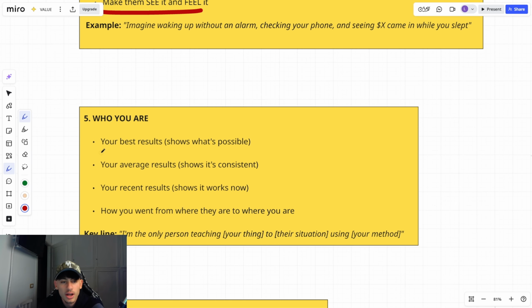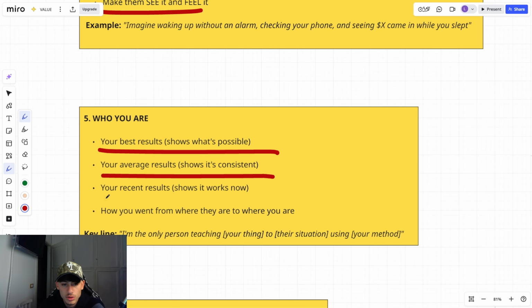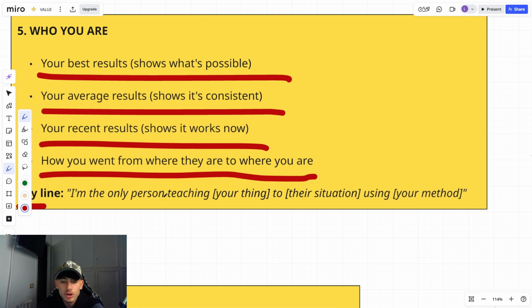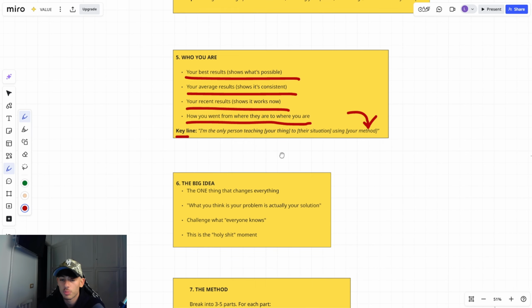Fifth, who you are, like your best results, your average results, your recent results, how you went from where they are to where you are. A key line here: I'm the only person teaching your thing to their situation using your method. You can use this in your copy, it's a cheat code.